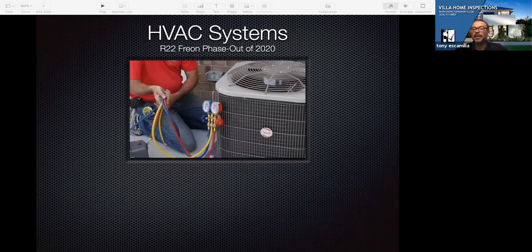HVAC systems, I'm sure as a realtor, you probably know that back in the 1970s, there was a particular model or models of furnaces in attics that were recalled because they caused house fires. I didn't cover them in this presentation because it's been so long that this happened, and I see so few of them throughout Southern California that I don't think it's much of an issue anymore. On rare occasion, I think the last one that I found like that was maybe 2 years ago.